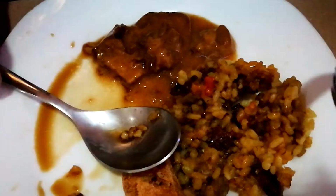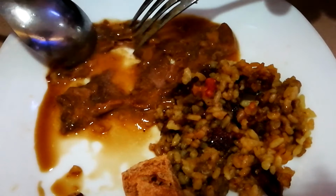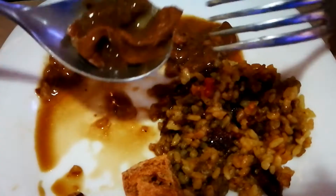See? Look how tender it is. I'm not even putting too much effort on it. Look at that, it's starting to shred. That's what you call really, really tender tongue. We'll try the tongue itself with a bite. See that?